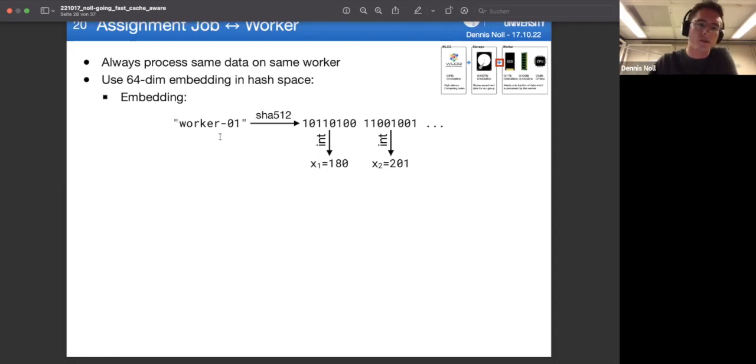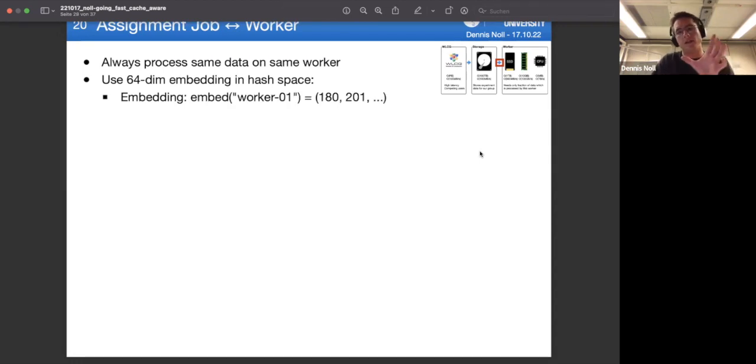For example, we use the string representation of one of our workers. In this case, it would be worker 01, and then with a SHA 512, we could transform this into 512 bits, and then each group of 8 bits we could interpret as an integer with a base 8. For example, this representation here would give an integer of 180. And we can go on and on and on, and this would then leave us with exactly 64 integers. And this is then our embedding in the hash space. So this is just a tuple, just a vector, basically, 64-dimensional.